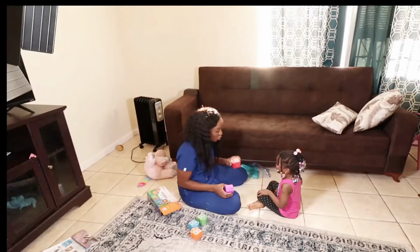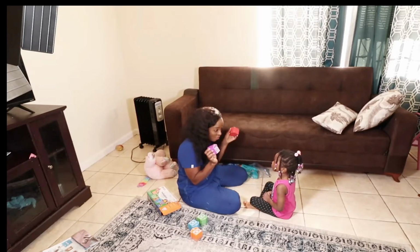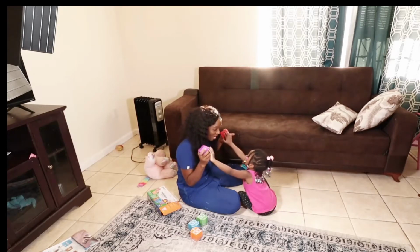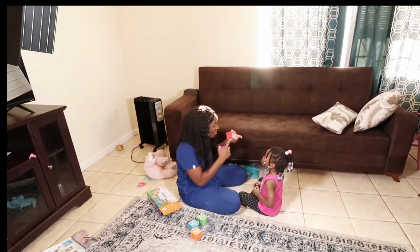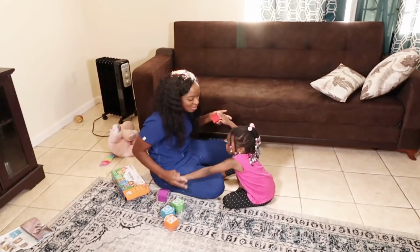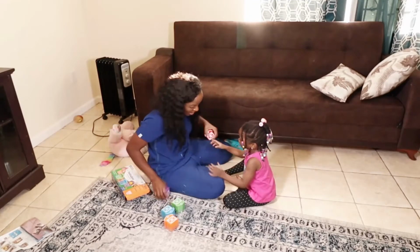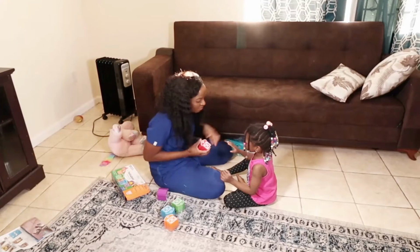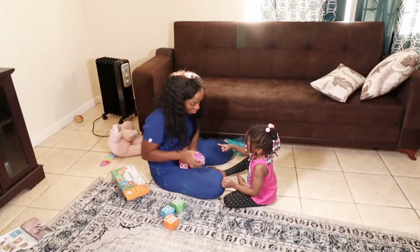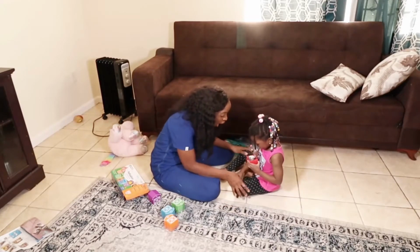Let's see which one. I'm going to give you a choice. So we have the number one red barn, and we have the purple. Number five is the purple. Which one? This one or this one? You have to choose one. You have to point to one. Okay, I'll make a choice for you. So you want this one, the red one? You want the red or you want the purple? Red. Very good. You want the red.